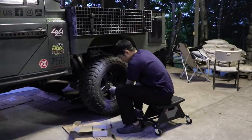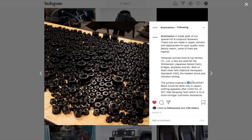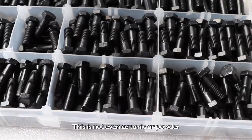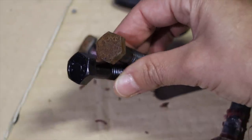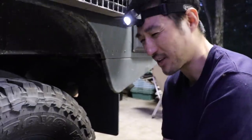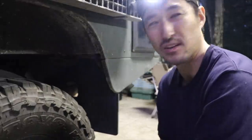So he decided to change some other bolts. Very special coating only you get done in Japan. 12.9 tensile strength. It's coating called new rust part black. If you want to know more about this special coating, you can check it out on the 9 Connection Instagram. This is not even ceramic powder. They don't even tell because it's very special. It's secret. I asked them for a kind of touch up paint for the boat, but they didn't even provide.